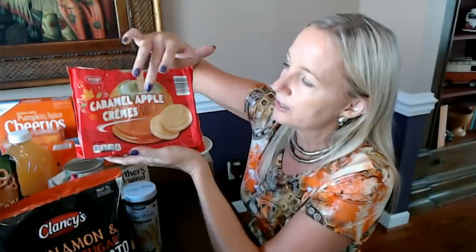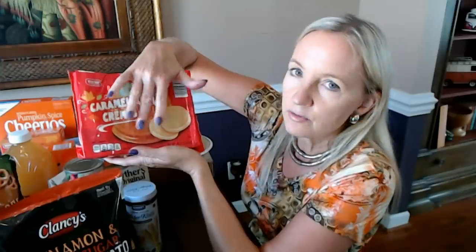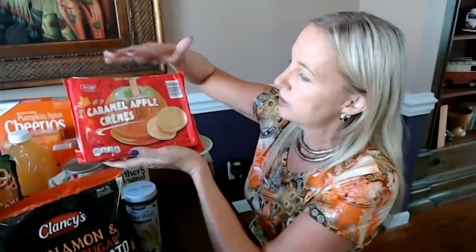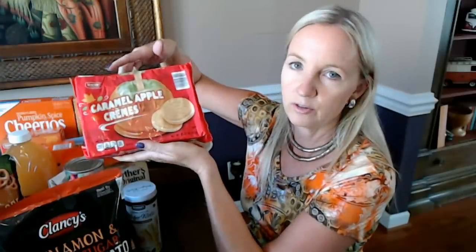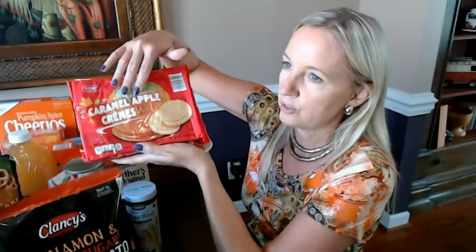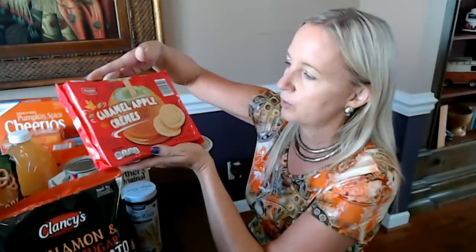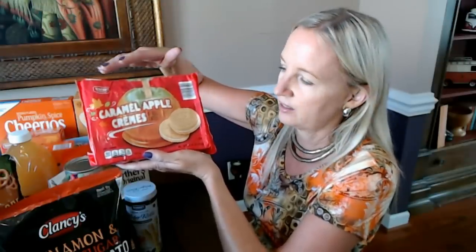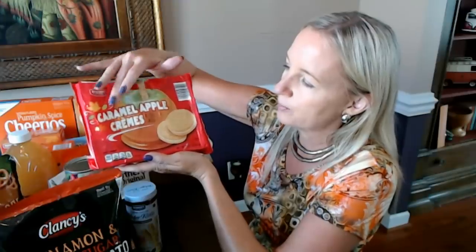Now, with some Benton's cookies like this, they have a resealable top. They will have a little area here with a little tab, and you can just pull it back, but it will have adhesive on it, so you can lay it back down and seal it back over. Unfortunately, these don't seem to have that. But whenever I get some like this, I will usually just put them in a resealable container of some sort, or a Ziploc bag or whatever. That way they stay fresh. They're not going to get all soft and kind of stale. So this is our first item here, caramel apple creams.